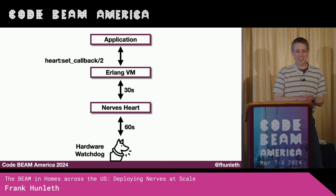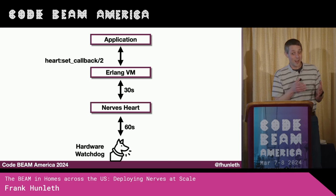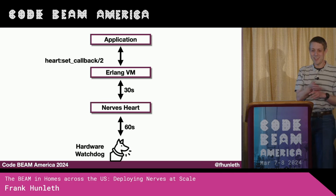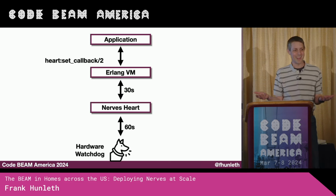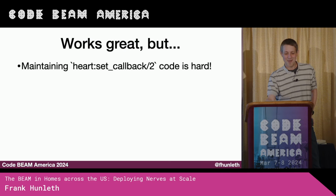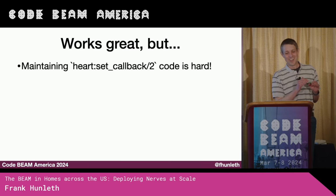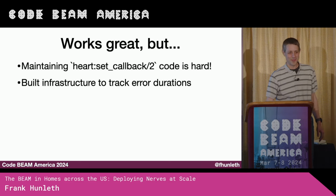So let me get my application involved. If I want to know that everything's okay, why not just bubble that up to my application? There's an API call called heart set callback that takes a module name and function, and the application can say it's okay. So we do that, right? Like, why wouldn't we? You can also communicate with it, so there's a little bi-directional communication that can happen. So this works great. I was going to tell you the war stories and then realized I was short on time. So I'm just going to give you the summary here, which is that this code is amazingly hard to maintain. And here, I will help you see why.